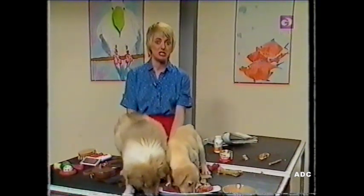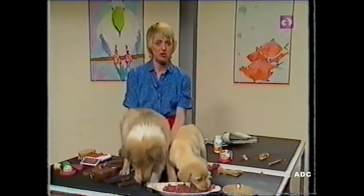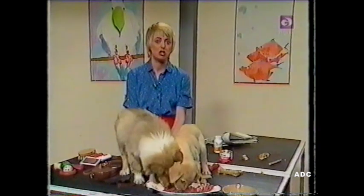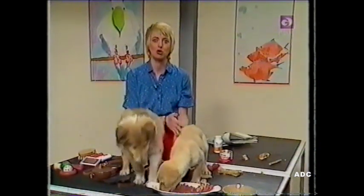Lots and lots of exercise is important, and he wants you to be with him. Don't ever let your dog just run out on the streets. It's very, very dangerous. You take him out 2 and 3 times a day for a good long walk.